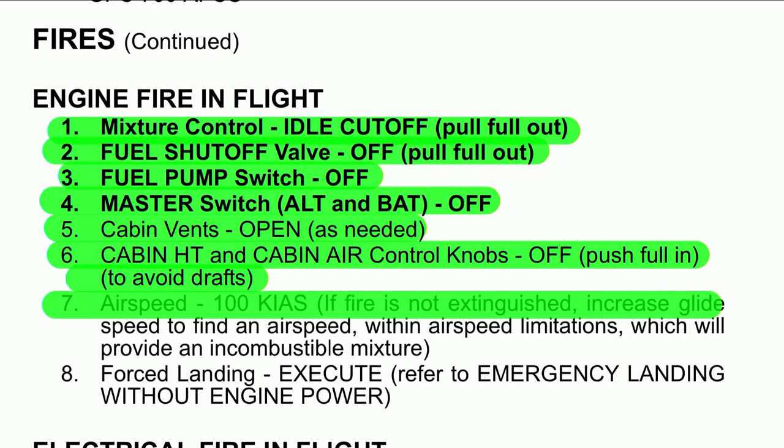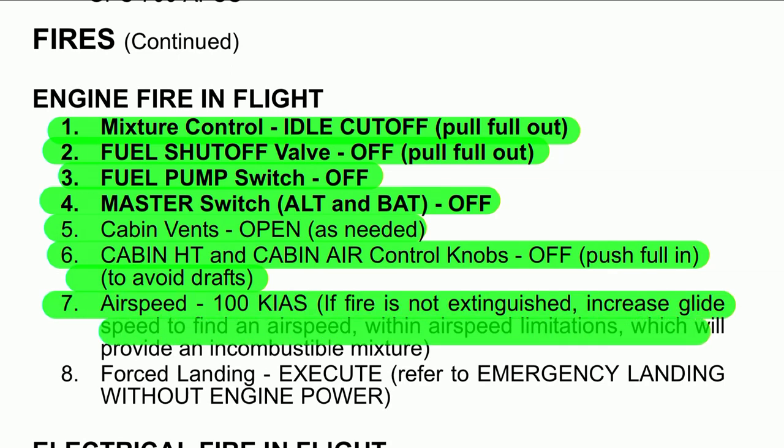Airspeed, 100 knots. If fire is not extinguished, increase glide speed to find an airspeed within limitations that will provide an incombustible mixture. So again, remember we talked about this. The more air we supply, eventually you've got kind of a finite supply of fuel going on there, okay? Maybe it's spraying oil or it's spraying avgas onto the engine at a given rate. And by increasing our indicated airspeed, we're gonna add a whole bunch of air to it, which essentially will blow it out. The fuel air mixture gets way too lean and the fire on top of the engine is going to go out.